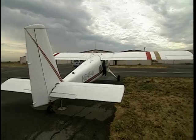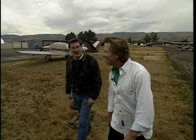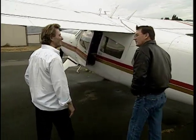So we're taking off in this thing, huh? Yeah, we're gonna go see what we can find. Every day's different, it's always a surprise. On a cloudy, rainy day, I rendezvous with Bob at the Sonoma Valley Airport to tag along on a flight and watch him work.